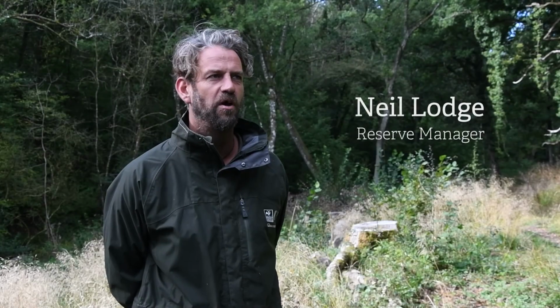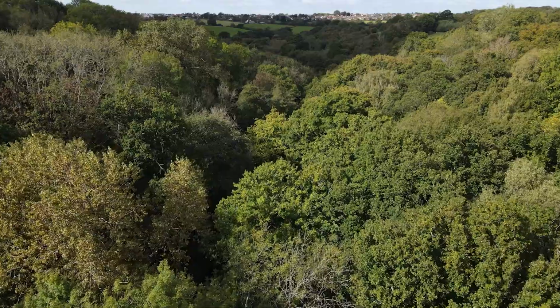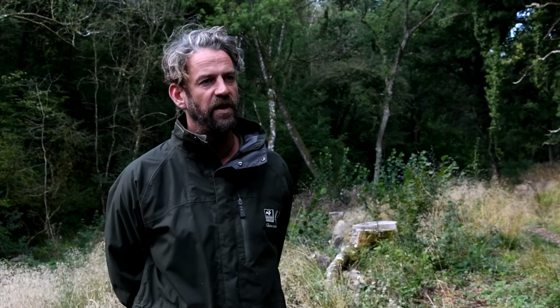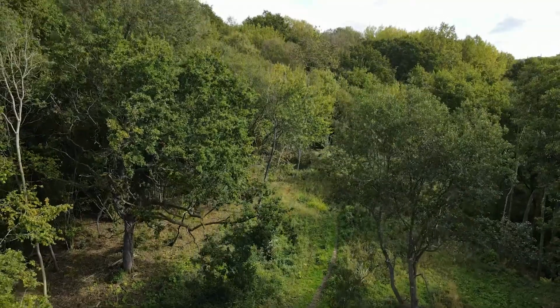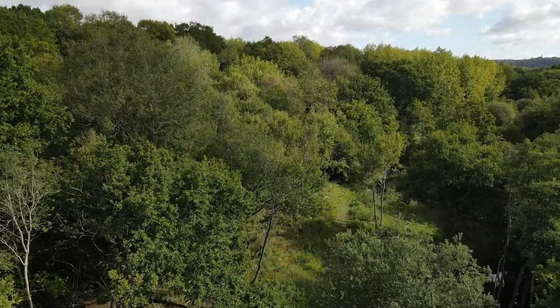So Lower Woods. Lower Woods is one of the largest ancient woodlands in southwest England. By an ancient woodland, I mean a woodland that's been there since at least 1600. This far predates that. Evidence of Roman villa behind the lodge and human occupation for millennia, so very important woodland. As I say, it's just over 700 acres.